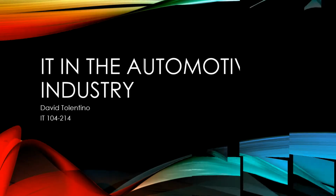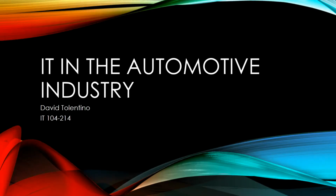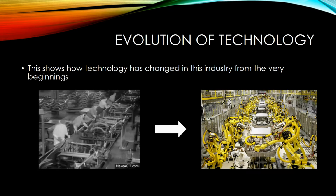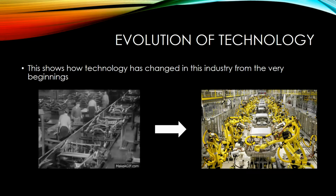Information technology is a growing field. Practically everything relies on some aspect of IT. In this presentation, we will focus on the uses of IT within the automotive industry. First, let's take a look at how technology has evolved within this industry.